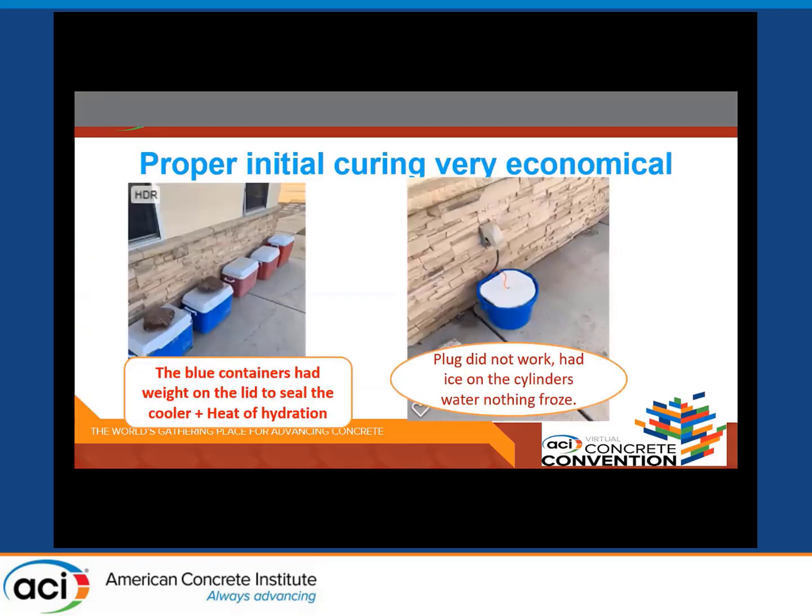Proper initial curing on the left, as you can see, these coolers. The blue coolers had water in them. They put weight on them, and with the heat of hydration from the test cylinders, the water would drop down to about 45 degrees. It didn't maintain the 60 to 80, but it's better than no curing at all. Now, the one on the right is a container I bought. I plugged it in, and I came back the next morning. There was ice on top of the water because the plug wasn't working. The water froze, but the cylinders were okay because only the top quarter-inch of the water froze. Next slide.